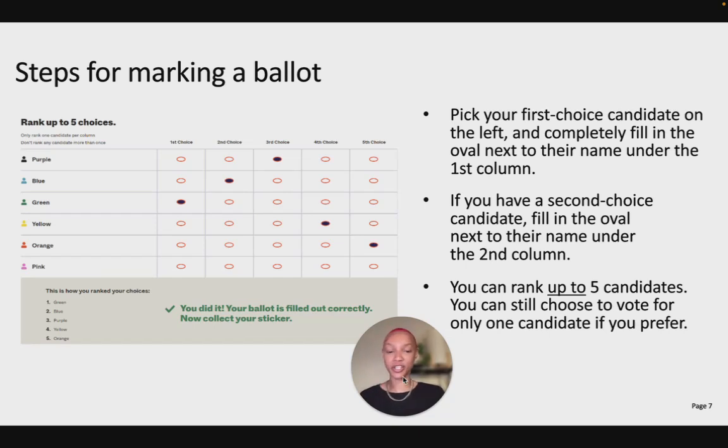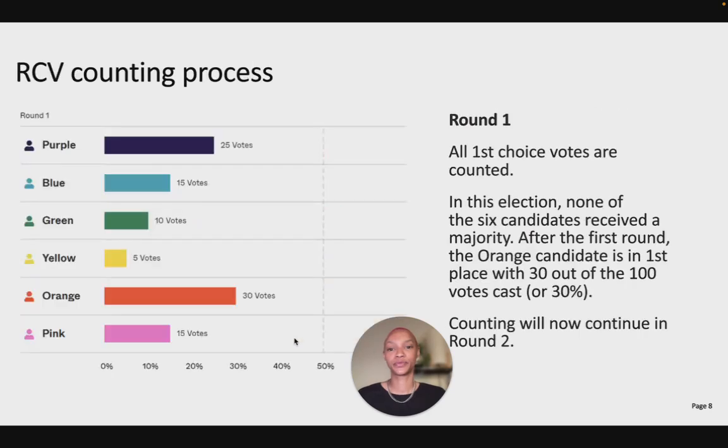So in the sample election, let's say 100 people participated in voting for their favorite color. In round 1, when we are counting the votes, all of the first choice votes are counted. Everyone's first choice vote is counted. Looking at this, we see that in this election, none of the 6 candidates received a majority. In order to win this election, you have to receive 50% of the vote, or majority of the vote. There may be an instance in an election somebody wins in the first round because they receive 50% of the vote, but not in this one. So we see that the orange candidate is in first place with 30 out of the 100 votes cast, or 30%. But we don't have a majority, so counting will continue in round 2.